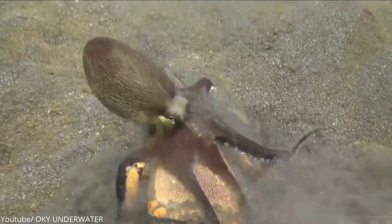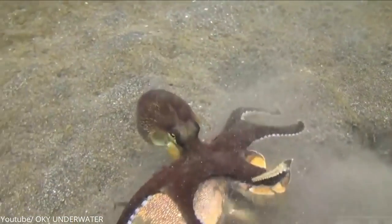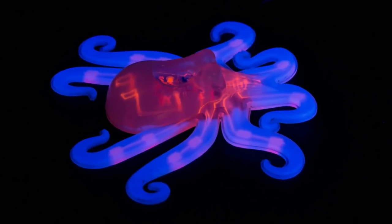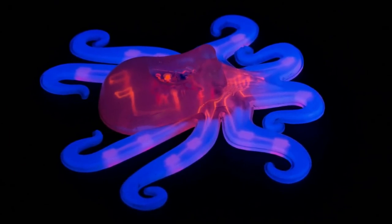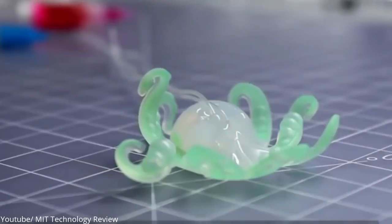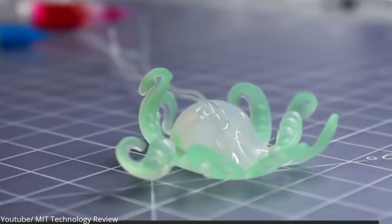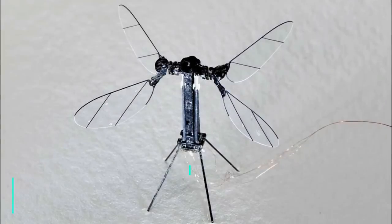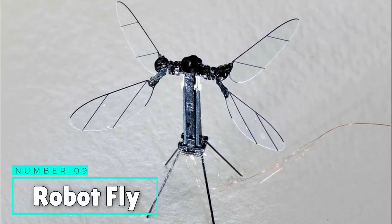The tentacles can comfortably grab and wrap objects of different shapes and sizes. In the case where a vacuum is applied to its larger suction caps, Octobot's tentacles are able to maintain a much firmer grip. Octobot's mission is to widely explore the ocean floor, which is vital in performing search and rescue. Number 9. Robot Fly.